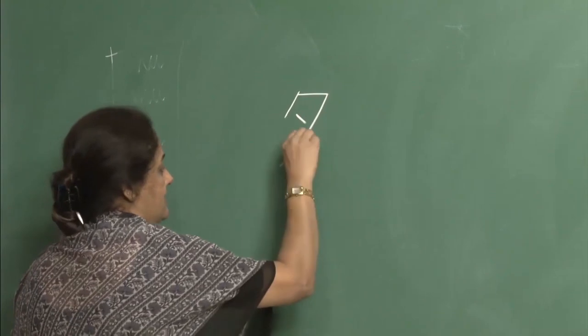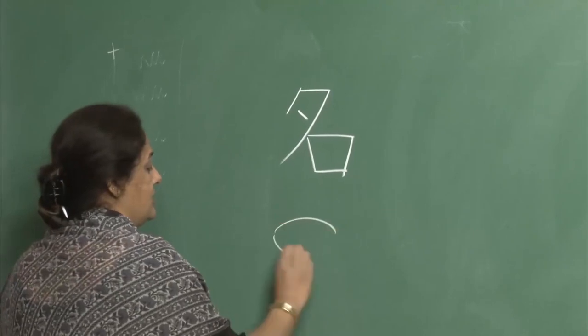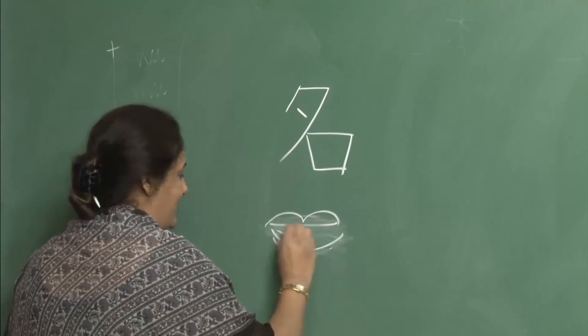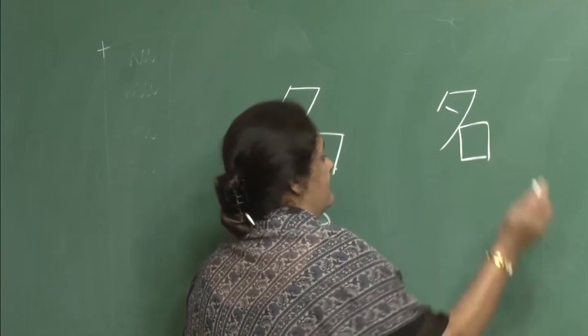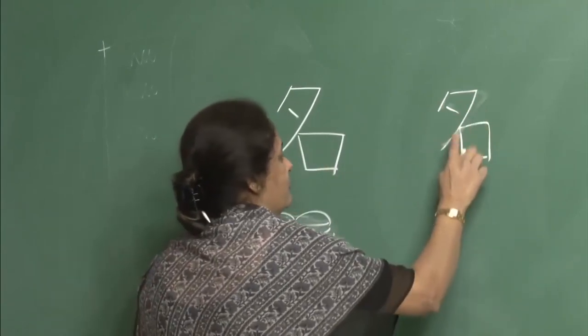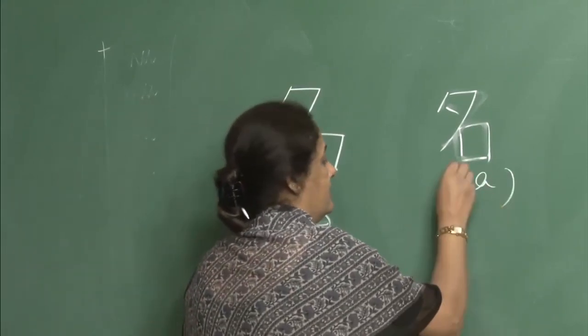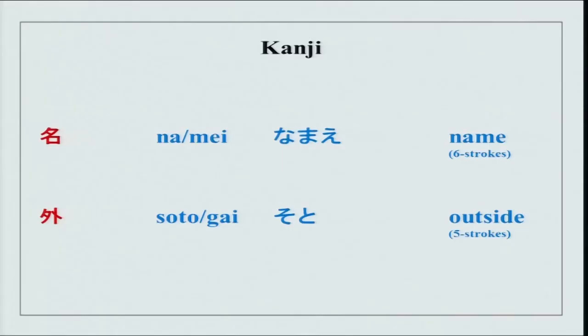1, 2, 3. This character you have done, kuchi, isn't it? Do you remember doing kuchi, all of you? No, like this. Okay, my drawing is very bad. 1, 2, 3, 4 and 1, 2, 3, 4, 5 and 6. It's a 6-stroke character. Na. Namae no na. Namae is name. The first letter in namae is the first kanji character, na.